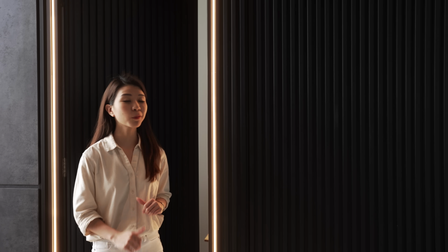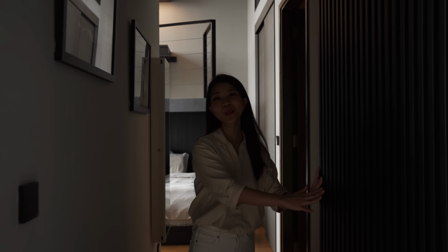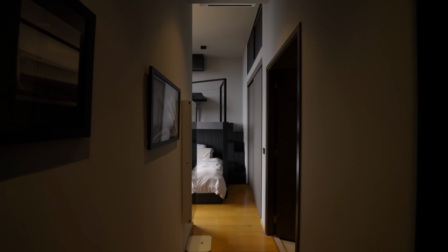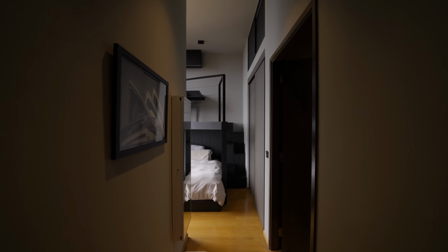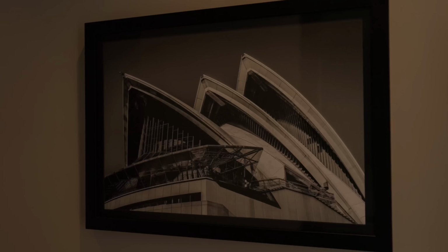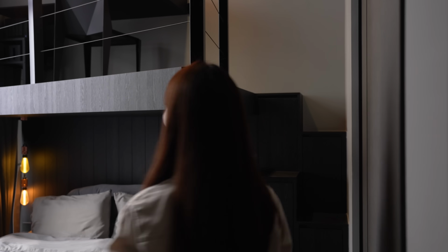Right next to the common bedroom is where you'll find a corridor leading you to the master. So this used to be the common corridor where you'll find the entrance to all of the bedrooms, but it now serves as a long entryway into the master bedroom. So on one side, you have the homeowner's photography collection on display. And finally, the master bedroom.